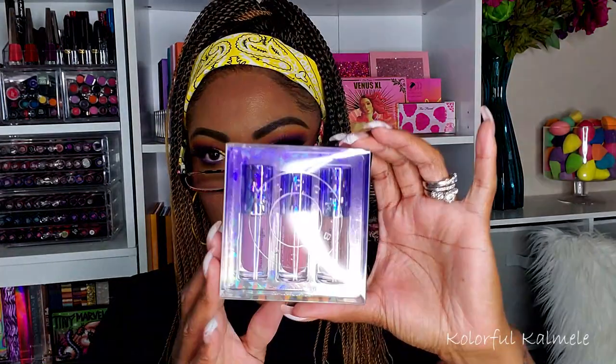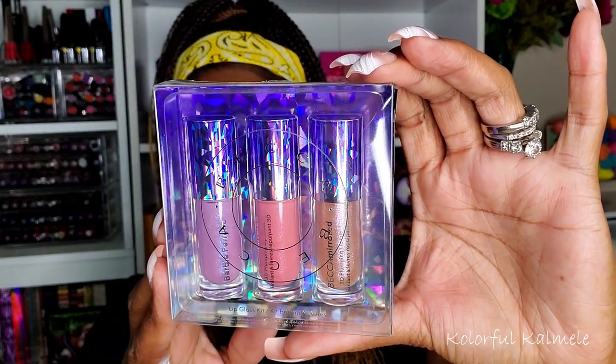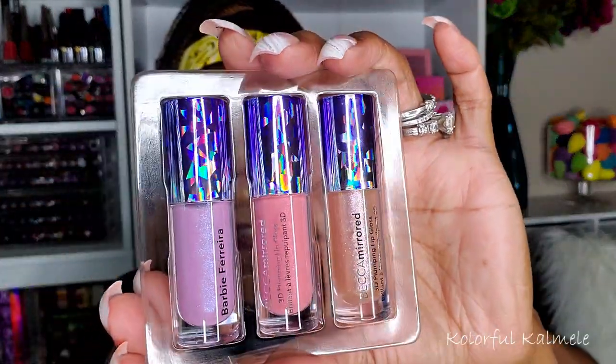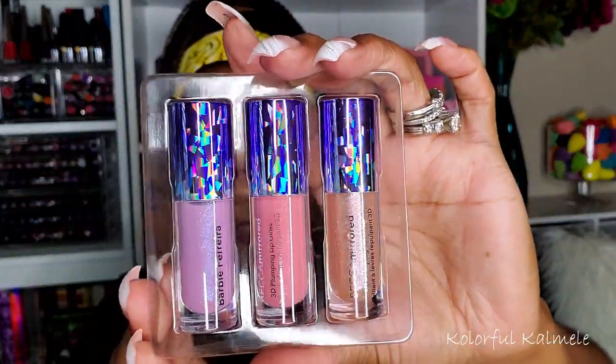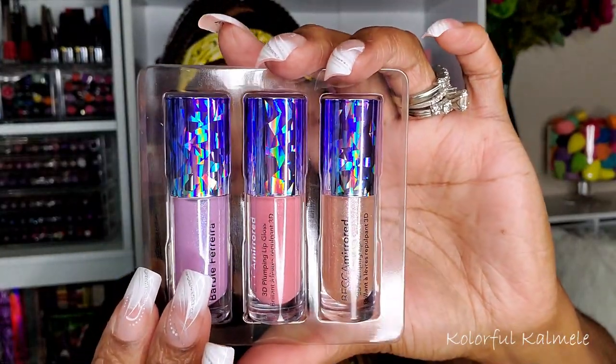I also picked up this cute little Becca and Barbie Fieria Prismatica lip trio. They were on sale, so I did go ahead and grab them. I thought they were super duper pretty, and I'm like, let me check them out. I don't think I have any Becca lip glosses, so I don't know if these would be the same type of formula with it being a collab, but I thought they were really pretty, and I like the holographic top, very cute. I believe they have these on sale at Sephora and Ulta. Not sure if they're still there, but pick those up.